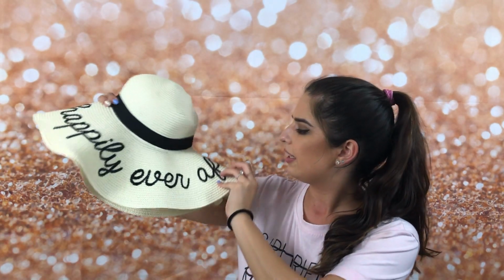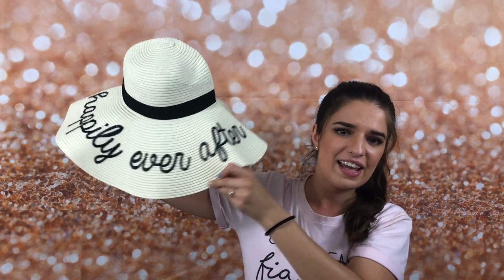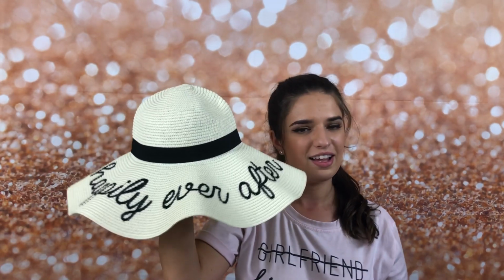So the first item I got is this hat, and it came with a free hair tie. And this hat is so cute, you guys. It says happily ever after, and this is a really cute little sun hat. I'm so excited to wear this on our honeymoon. I think this hat is just so cute and adorable. I'm literally obsessed with it.